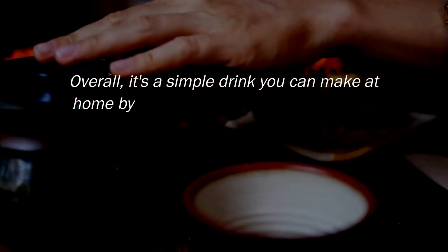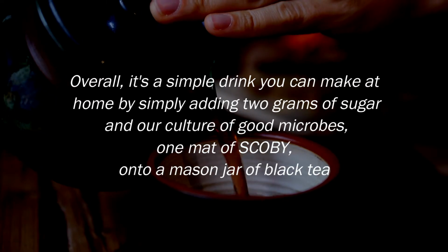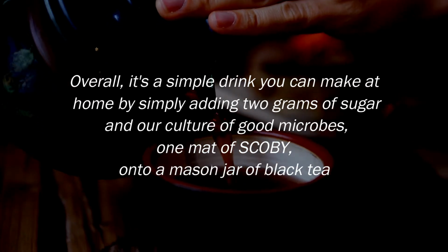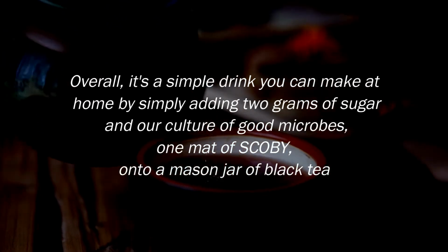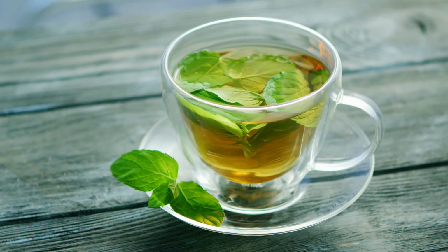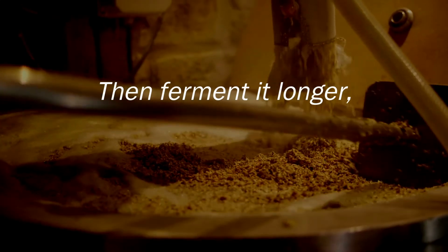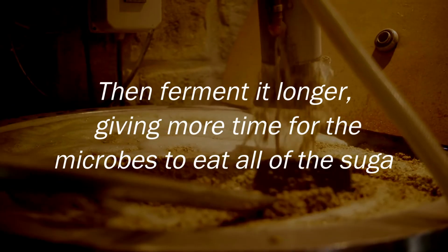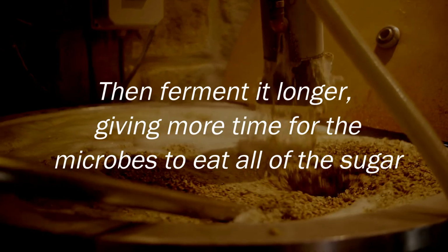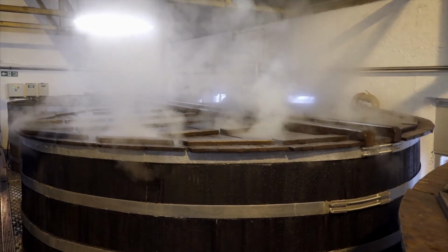Overall, it's a simple drink you can make at home by simply adding 2 grams of sugar and our culture of good microbes, 1 mat of SCOBY, onto a mason jar of black tea. Green tea can also be a substitute for the base. Let it ferment for 2 weeks, but if you'll add more white sugar, then ferment it longer, giving more time for the microbes to eat all of the sugar. More sugar conversion means more antioxidants.